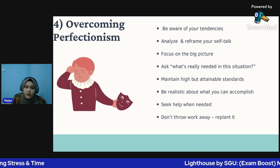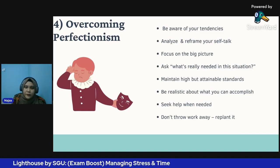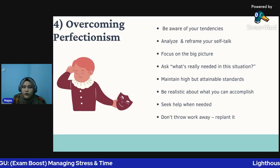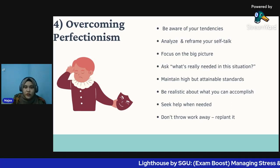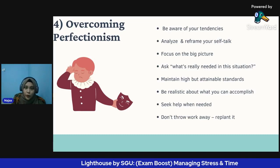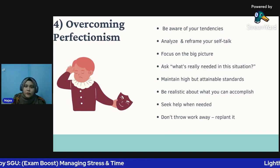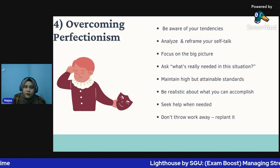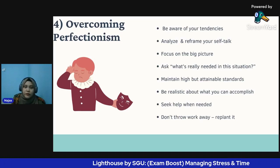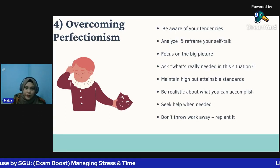For example, you have the tendency to say, oh, I might fail this. My slide doesn't look as good as other people's. My assignment looks too short compared to my friend's. So this is some of the negative self-talk that is not helpful. So we need to be aware of it, and we need to make sure what you really need. Do you need it to be perfect? Do you need it to be really bombastic, or do you need to really finish it within the time limit?